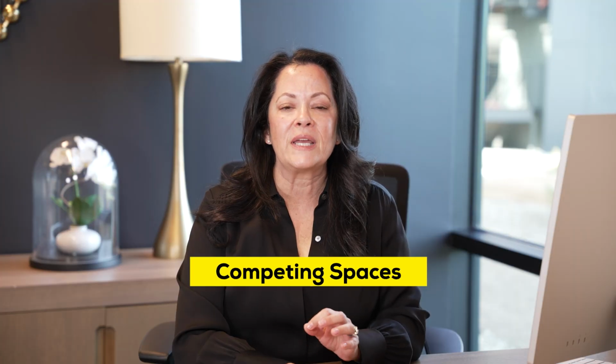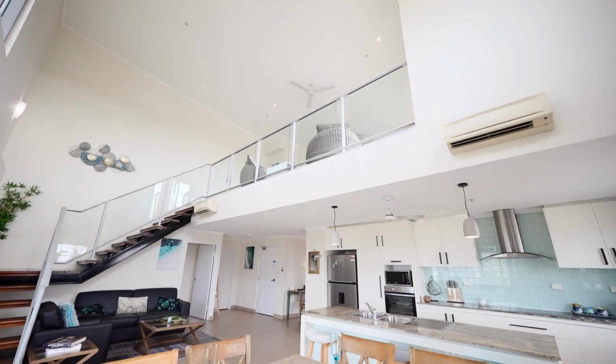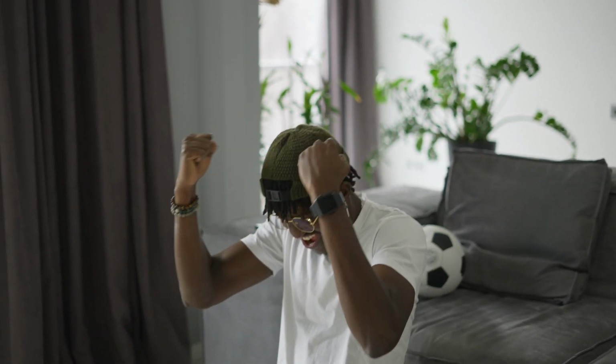Another thing to look for is competing spaces. And what I mean by this is that if you have a two-story home that has a loft upstairs and then it kind of looks down on your living area and there's really no separation in the airspace, you're going to find that your kids are going to be playing Bluey upstairs and your husband's going to be trying to watch the football game. And those two sounds are going to compete for attention. And it can be a little bit annoying because as the volume keeps getting ticked up on both ends, it can get pretty loud.